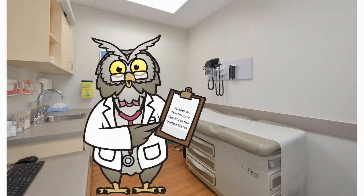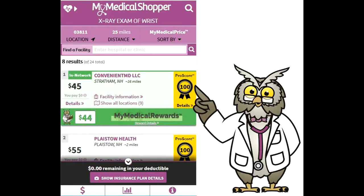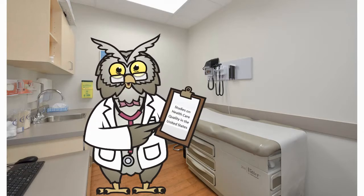However, Pete was concerned that the lower cost provider might not deliver the same care as the more expensive ones. I assured Pete that numerous studies have shown no correlation between the amount paid for a medical procedure and the quality of care. To help with that concern, MyMedicalShopper shows ProScore on the right side of each search result as an indicator of quality. The ProScore indicates how specialized a provider is at the specific procedure being searched, as well as how often they perform the given procedure versus other providers in the area. ProScore ranges from 1 to 100, with the highest scores being highlighted with gold ribbons.